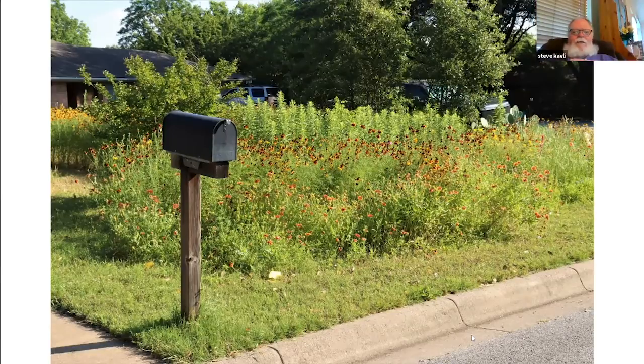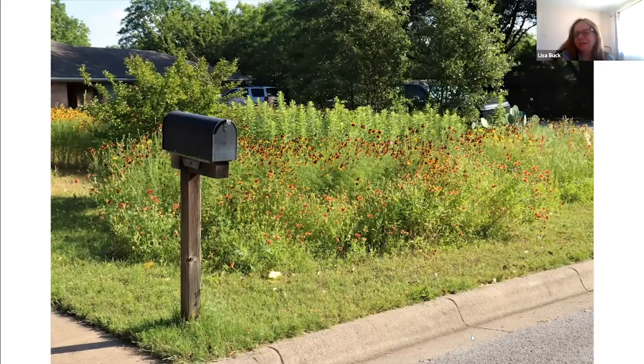And we've got a neighbor whose grass is like a putting green. And of course, he gets yard of the month all the time, because he keeps it that way. But the neighbors next door don't, and theirs is just kind of wild. So that's probably one of the reasons he gets yard of the month, because it looks so good compared to the others.